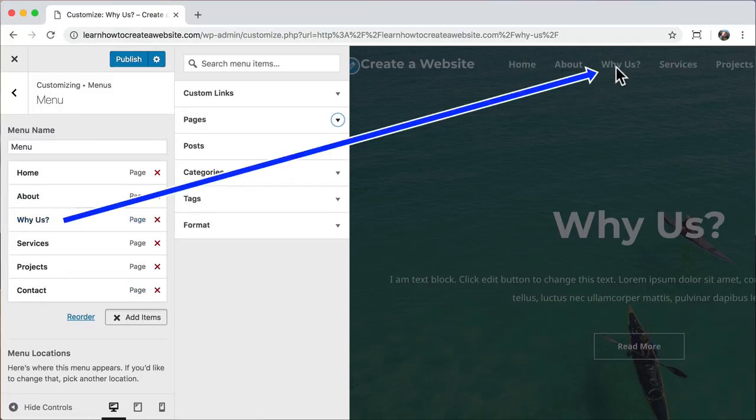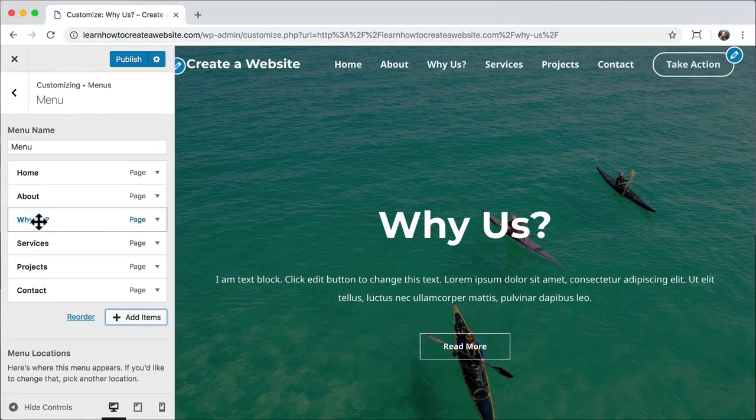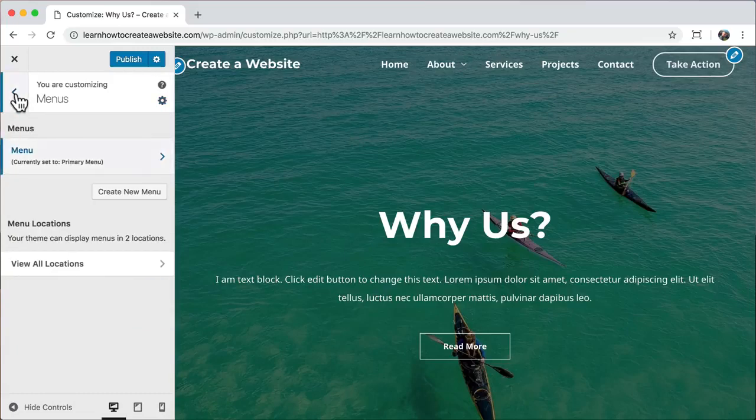But what if you have too many pages on your website and you need some sub-navigation? You can always click, hold, and drag and indent under where you want the sub-navigation to be. So now if we hover our mouse over About, you should theoretically be able to see it, but the colors are wrong. So let's go ahead and change the colors.